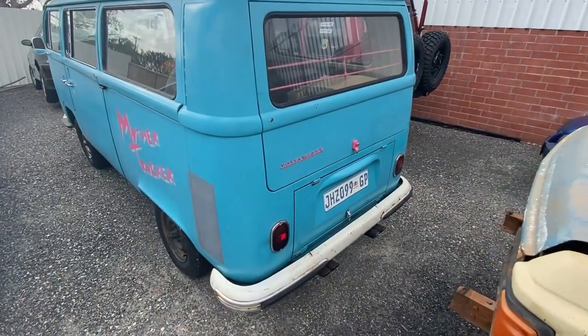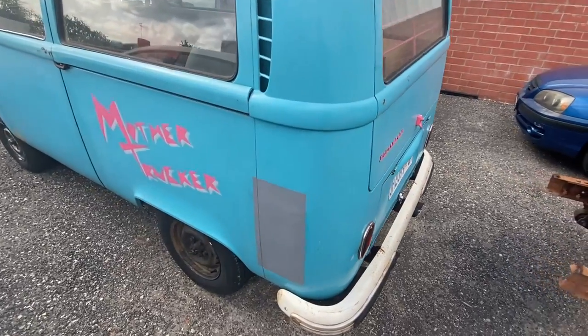We're going to head down now to Pat and we can put the number plates on the car and hopefully we can get our Kombi and at last we can drive it. Easy boys. Oh, the patch up, that's quite nice.